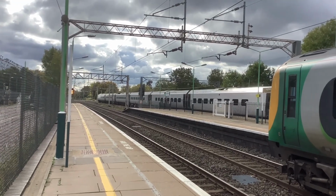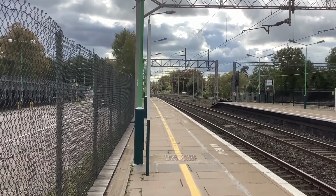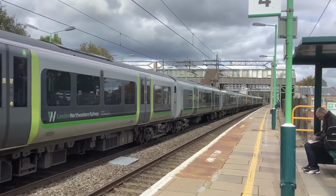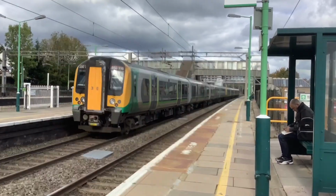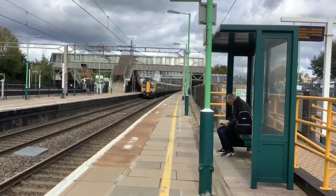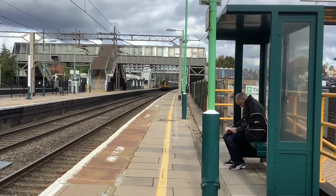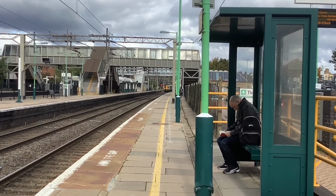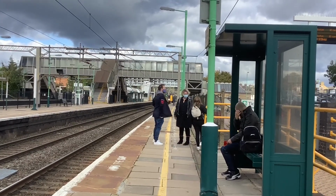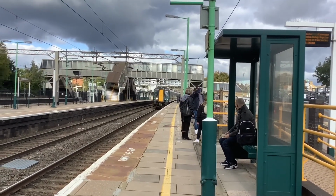Okay, that is the Avanti West Coast service from Manchester Piccadilly to London Euston. Again, I couldn't get numbers. Now departing is the 1314 London Northwestern Railway service from London Euston to Northampton. 351.18 is on the rear. The next train to arrive is going to be the 1319 London Northwestern Railway service from Milton Keynes Central to London Euston. 354.04.